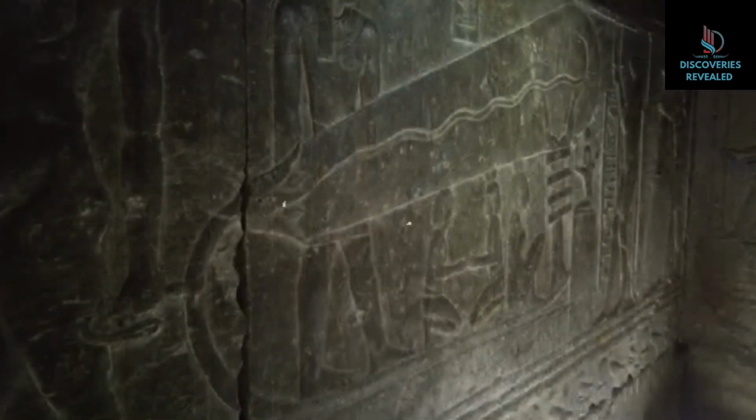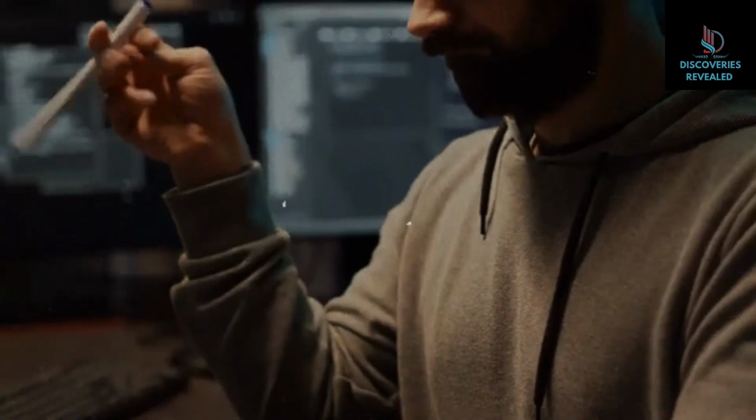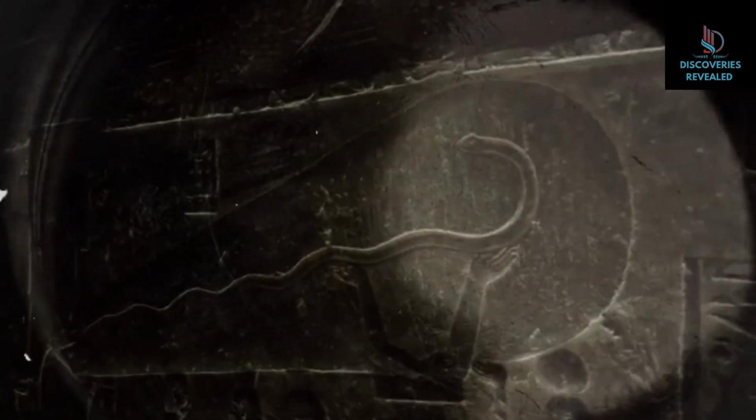The idea that the Egyptians could have harnessed electricity long before modern scientists discovered it pushes us to rethink the history of technological progress. Were the ancient Egyptians really capable of creating light bulbs, or are we seeing things through a modern lens?